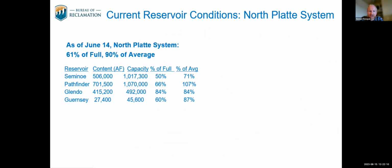Seminole has 832,000 acre feet in storage as of yesterday. And that is 82% full, which is 117% of average. Pathfinder had 603,000 acre feet yesterday. That's only 56% full and 92% of average. Glendo had 485,000 acre feet yesterday, which is 99% full and 98% of average.